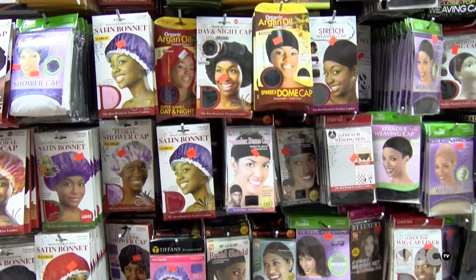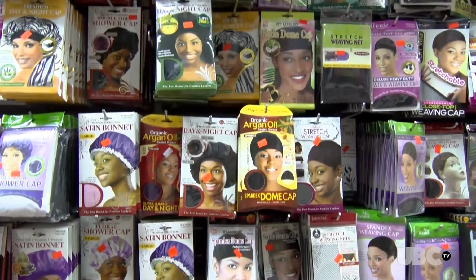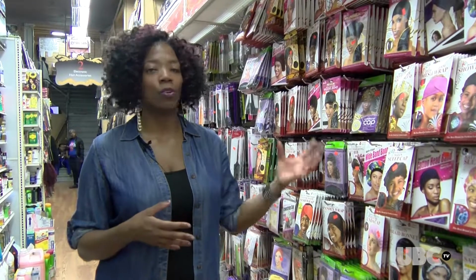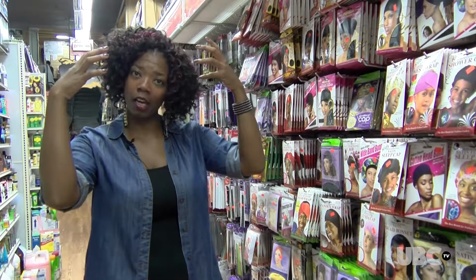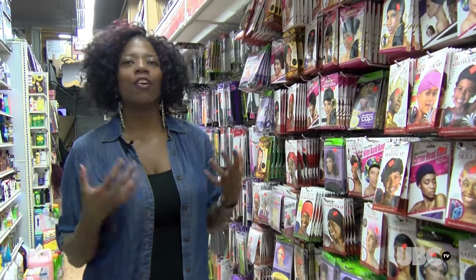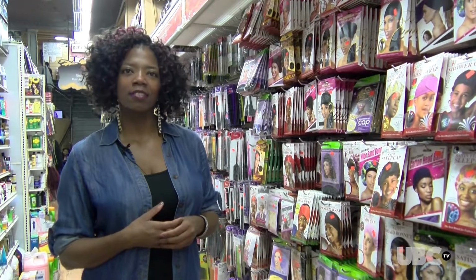So using satin bonnets is really important. You can use a satin scarf. You can also use a satin pillowcase so that you don't have to necessarily put the bonnet on your head if you have a satin pillowcase and you're working with braids or some other type of style. Just as long as you're pulling it up and out of your way, then it's allowing your hairstyles to get a little bit more shelf life.